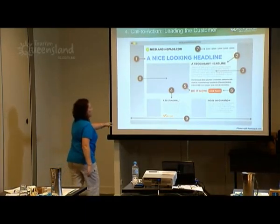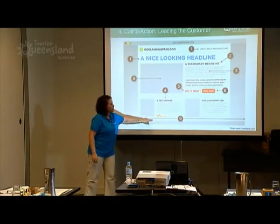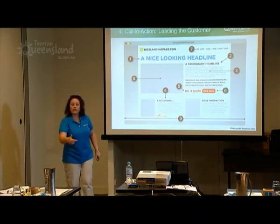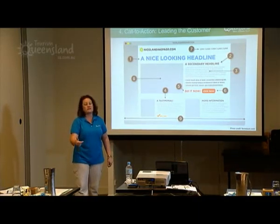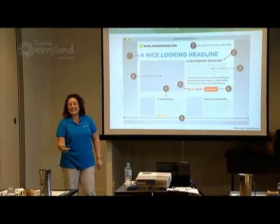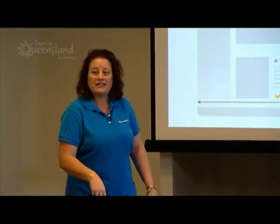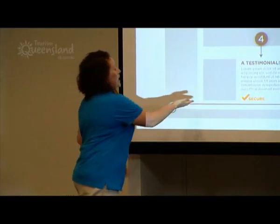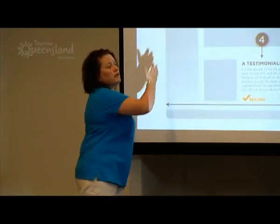And then this line here, this is generally where they have to start scrolling down. So if you can avoid scrolling down, because they're lazy. Consumers are lazy. They don't like scrolling, and even though it's just a little finger going like that, they don't like to do it. So if you can get the majority of the information, the important stuff, above this line, then you'll win them over because they won't have to scroll. So the more you can get above, the better.